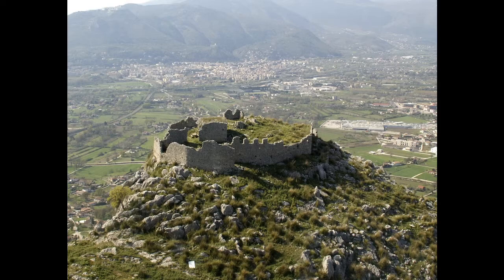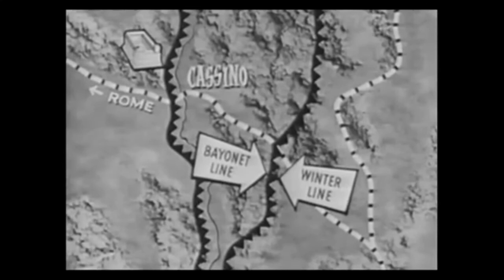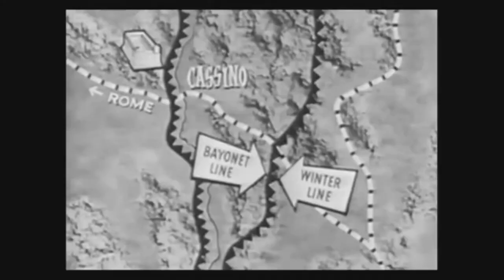In order to be able to build the main line as a defensive one, you have to defend yourself with less numerous troops further south. So this led to the establishment of what we call the Bernhard Line and you the Winter Line, which is some 10 to 15 miles further south, and tried to defend it as if it were the main line.